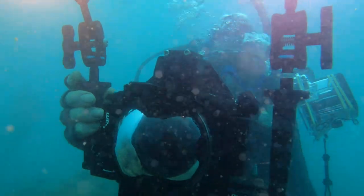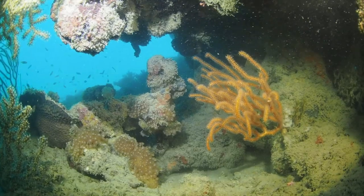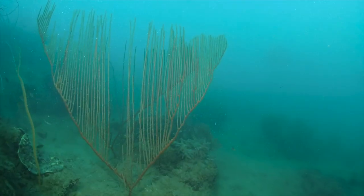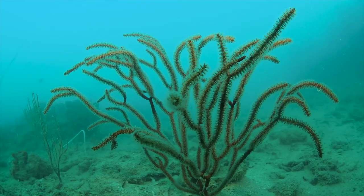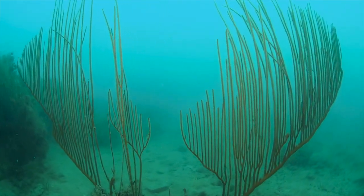Here's my camera rig that I filmed most of this on. Twin video lights there. This is black coral. This ghostly white tree is actually black coral. Here's a lovely comb gorgonian. Lots of different gorgonian species down there, all oranges and reds, browns.